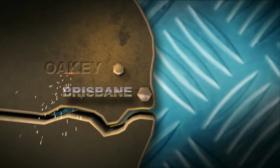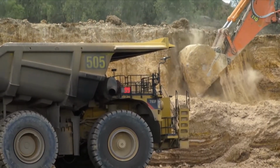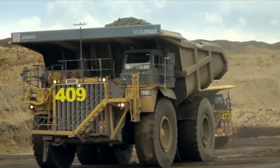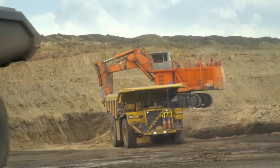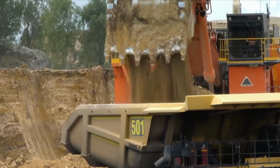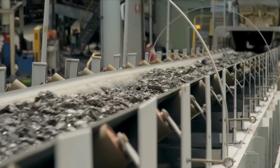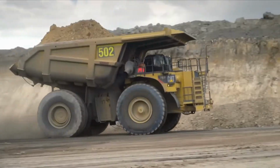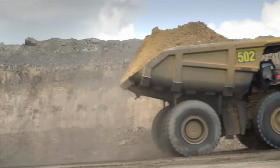Near the small town of Oakey in outback Queensland, it's full production at the New Acland coal mine. With temperatures often soaring above 40 degrees Celsius, conditions can be challenging. Every day, approximately 13,000 tonnes of clean coal is produced from this open-cut mine, thanks to the hard-working crews and the gigantic machines they operate.